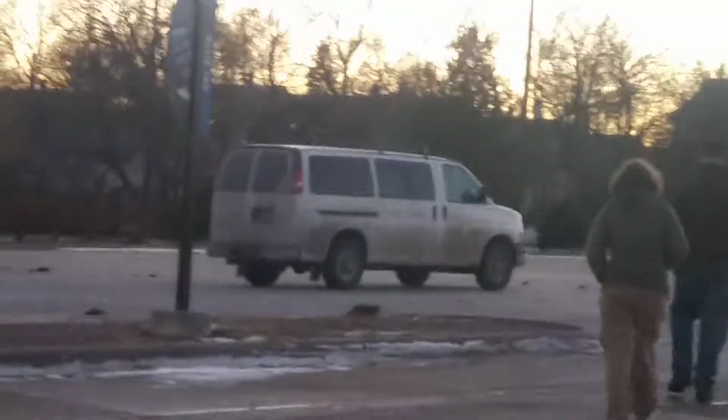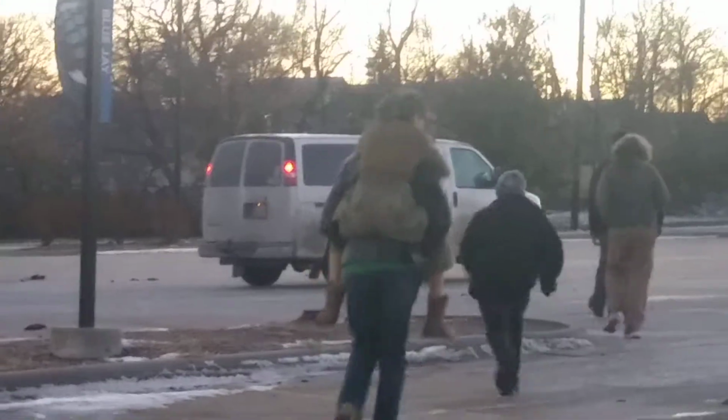A successful day at the Omaha Henry Doorly Zoo. Out to the van we go. There it is, there it is. One advantage of being the last family, or one of the last families out of the zoo, is it's easy to find your ride.